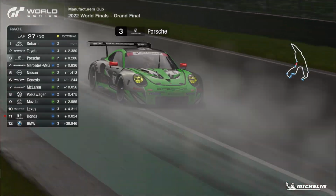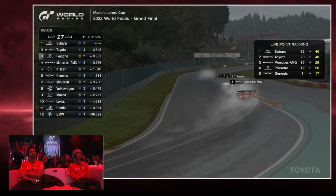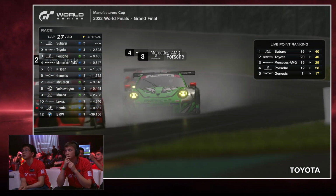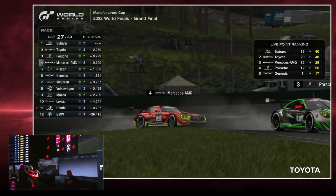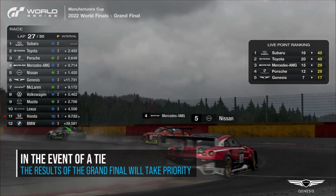That was the 0.5-second penalty there, served by Porsche. Igor now up into 2nd. The gap 2.4 seconds, and there you go. Yeah, they will be tied on points. But because Subaru win this race, they will beat the champions. So it all comes down to this. It's Subaru versus Toyota. Whoever finishes first on track will be the Manufacturers' Cup champions here in 2022.